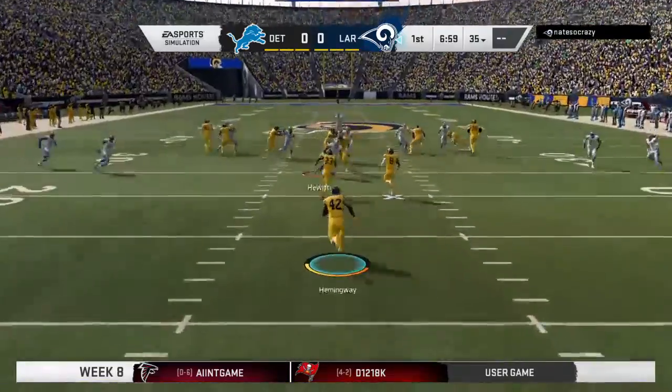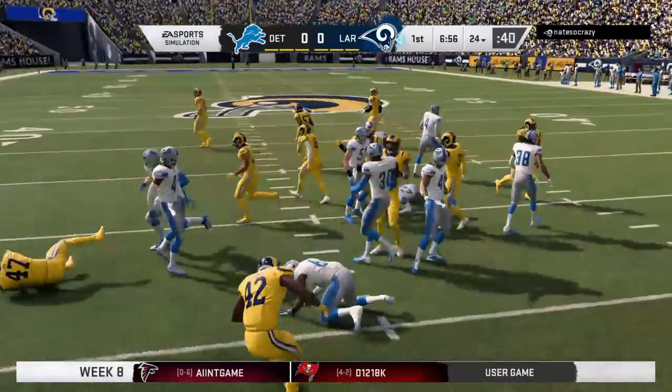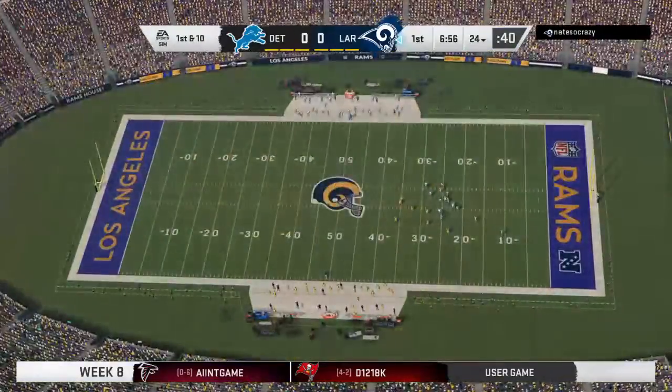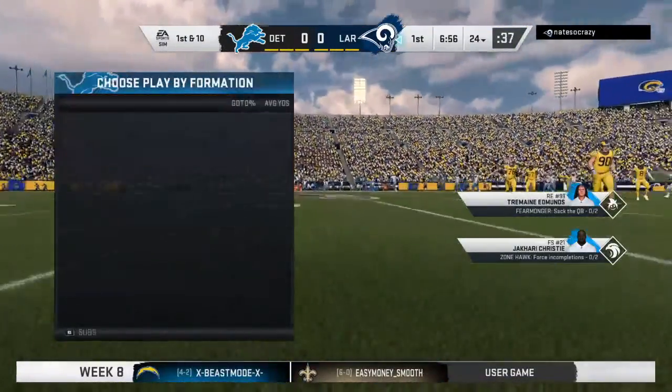This fielded at the 2. They'll bring it back to just about the 25, call it the 24-yard line. At their own 24-yard line.